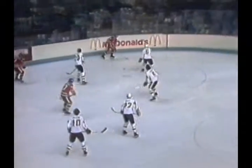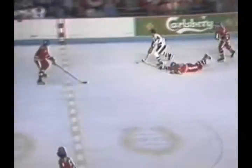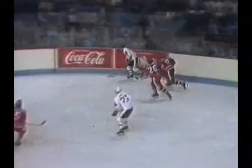Right in front again. Back to Halupa. Here's Lapointe. Gets it to center ice. And Borjak clears it. Peter Stastny on the left side. Into the corner. Right in front. Here's a chance. And Vachon stops that as Guy Lafleur comes back. Going in with Shutt. Lafleur and Shutt going in. Borjak takes Lafleur out of the play.